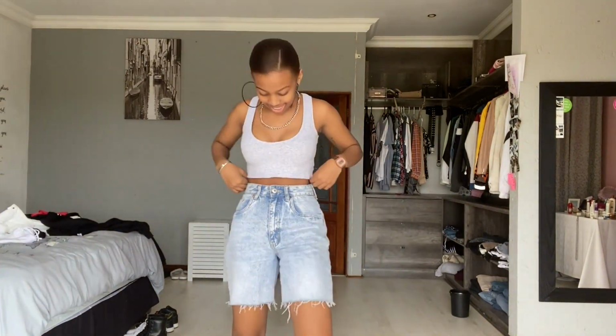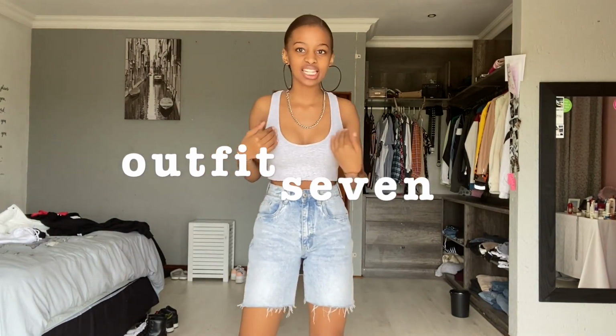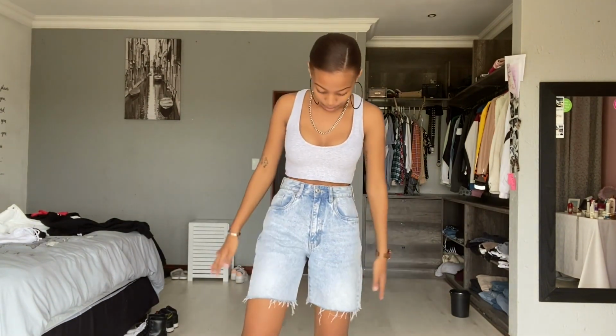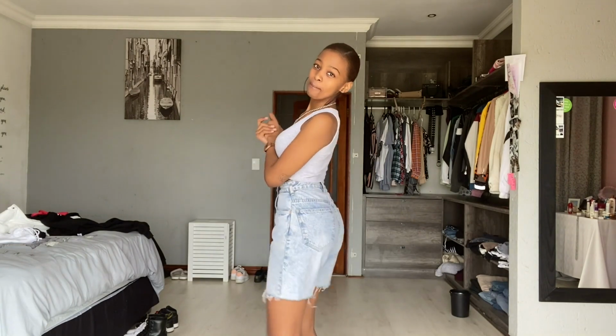So this is the next outfit, y'all. It's just this gray tank top, crop top type thing. Hella cute. And I have these short jeans. And you know, I paired these with the Yeezys, like gray on blue. That's a combo for days.